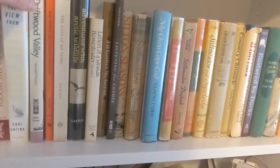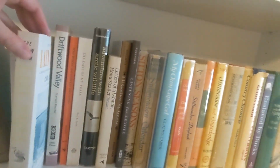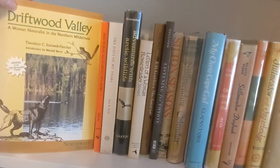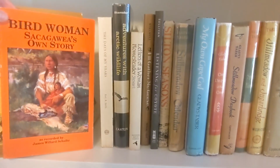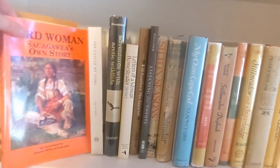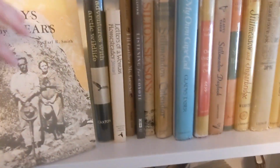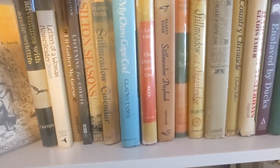So we have Safina. Since I'm just going to be reading the picture book on animals, I'm going to stay away from that one. A Naturalist in Northern Wilderness. That's what I choose from. Sacagawea. That's an option. The Days of My Years. Okay, some more animal books. Coyotes. Oh, he's gonna fall over.